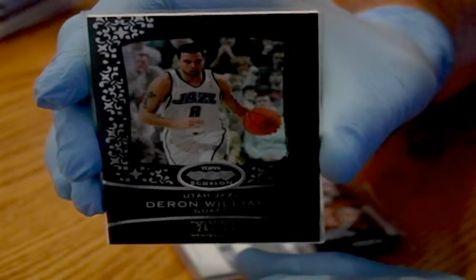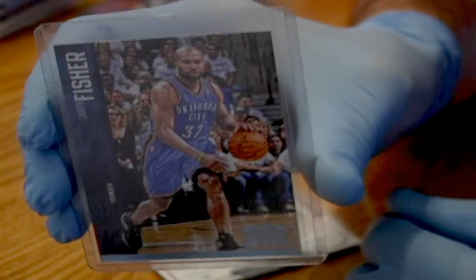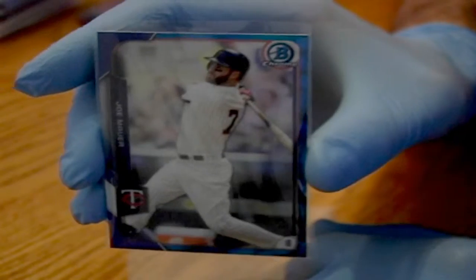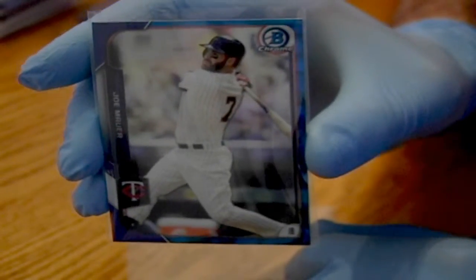Darren Williams, serial numbered, has a little damage. This card would have been nice if it wasn't damaged, but on the front here, see Derek Fisher, right? But then you flip it over, see what numbered. Show you here. 9 out of 10, would have been nice, could definitely have sold that on eBay. Finally, out of 150, Bowman Chrome Joe Mauer. It was popular a couple years ago, maybe a decade ago, when he was hitting for average.